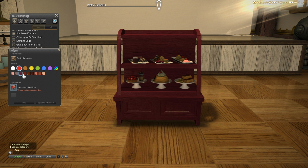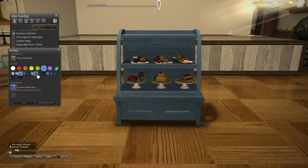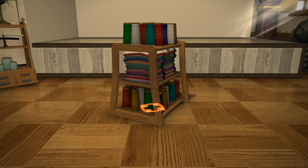The wood's dyeable, with wooden grain effects aplenty, not a bad item in general for use with that new cafe housing estate tag that we also got in patch 4.5. Next up, the Fabric Rack. It's a ton of fabric on a rack, surprisingly.